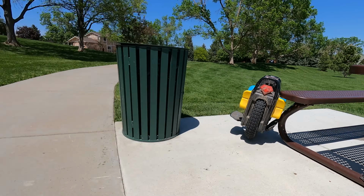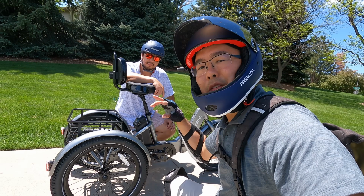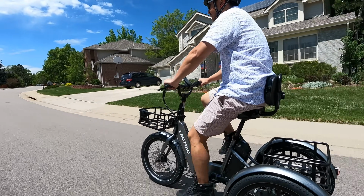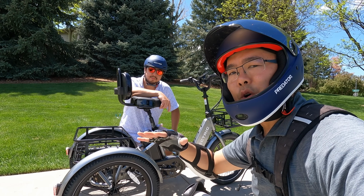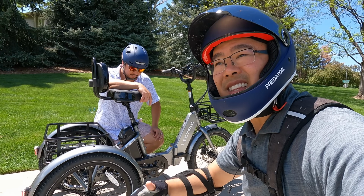The electric unicycle, some people think that takes getting used to. Actually, riding 3 wheels on this trike took a little bit of getting used to because it's different from a normal bicycle. The dynamics are different. The nice thing is though, you feel stable, especially on flat ground. You're going to feel stable, but if you get on uneven terrain, it could get a little dicey.